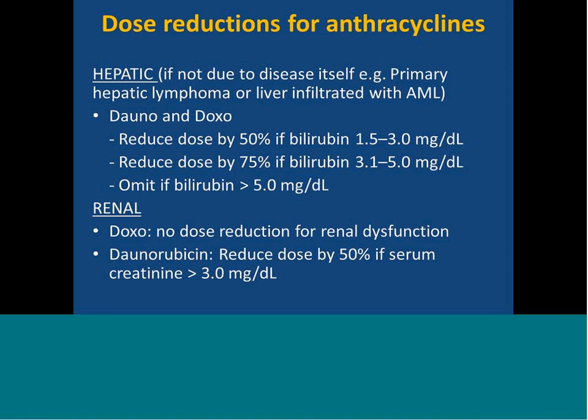I've done this with people who come with a bili of 13, and you scan them and they have just disease in their liver, then you give them full dose like CHOP.